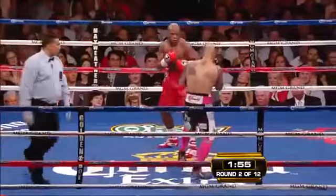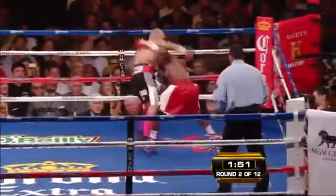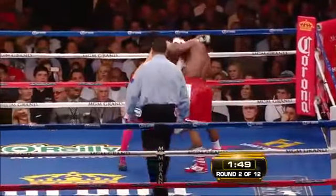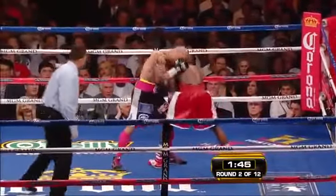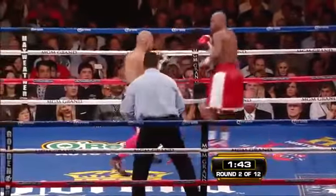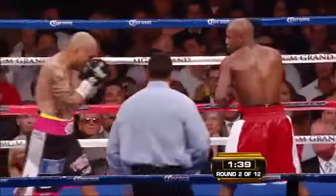What you've got here is Mayweather darting in, landing the jab, darting straight back. Now when you go straight back, you're supposed to be vulnerable. You're not supposed to be able to get away with that. But he does because he's quick. But Cotto's going to be trying to follow him when Mayweather goes straight back and try to get a big right hand in.